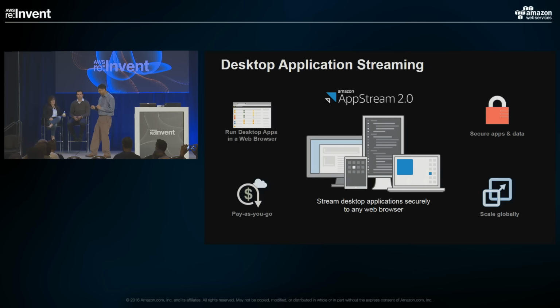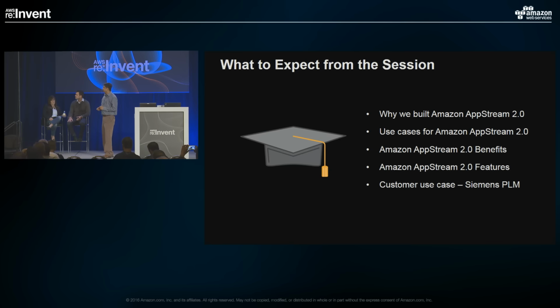So what we will walk you through today is why we actually built AppStream 2.0, what were some of the tenets that we applied towards AppStream 2, some of the use cases that we have heard, and then a brief overview of the benefits. And then after that, I'm going to turn it over to the Siemens team, where they will actually share their journey on how they're actually going to use AppStream 2. And then towards the end, we'll actually show a demo of some of the AppStream 2 with the Siemens products.